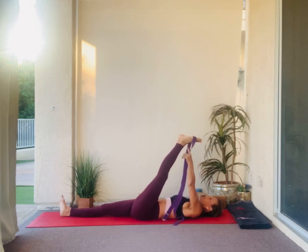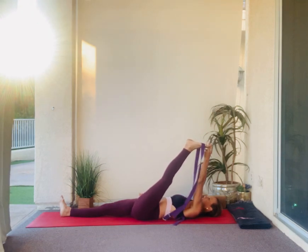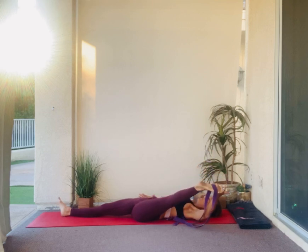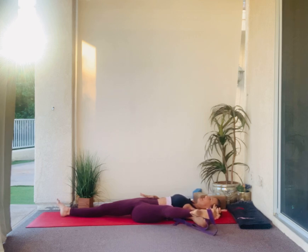And either take the strap with the left hand and abduct it, right? Or the thumb and index finger here, we're abducting it to the left. And now I'm resting my left elbow towards the ground here and I'm breathing into my left hamstring, but I'm also breathing into my right hip.